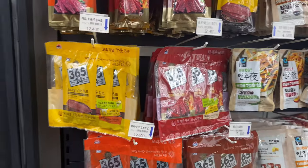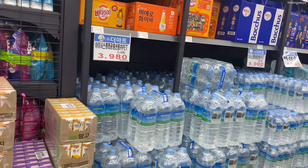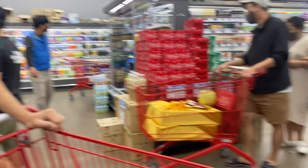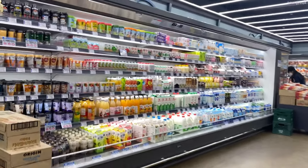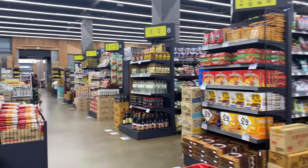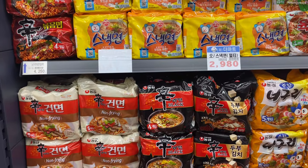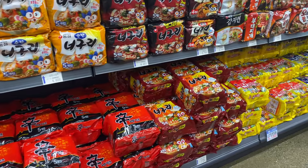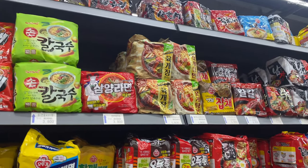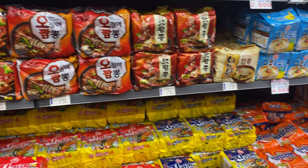Beef, Korean beef jerky. Waters, juices. Okay, what everybody always wants to see, ramen. Most of these are $4, $5, $6, $7. Ramen. Lots of ramen.